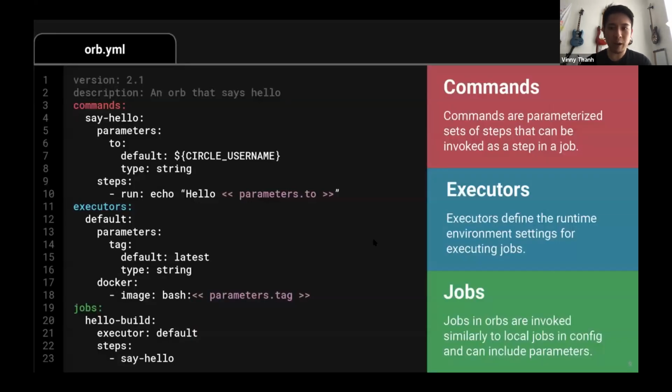Here, you can see an outline of the different things that you can templatize or orbify, if you will, and share with other people. You can create just individual commands and just share those commands. You can create specific environments and share just those environments. And of course, you can share the combination of the commands and executors, which is an entire job. And you can execute templatizable, reusable jobs.